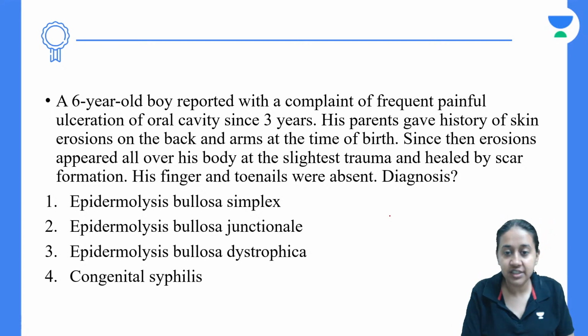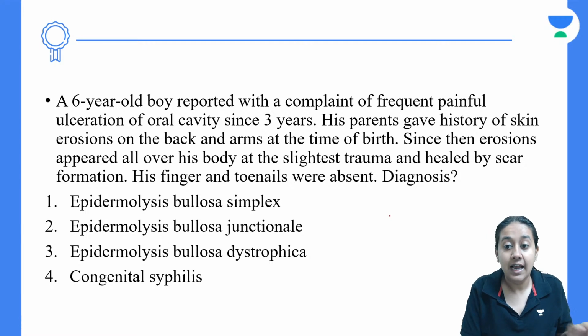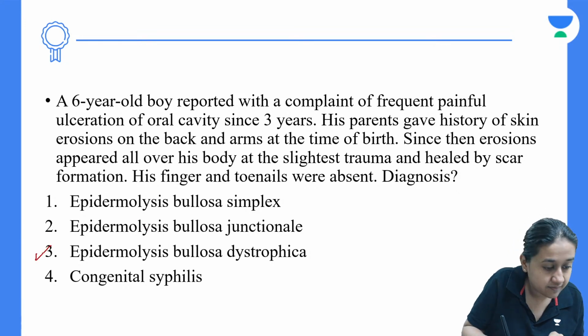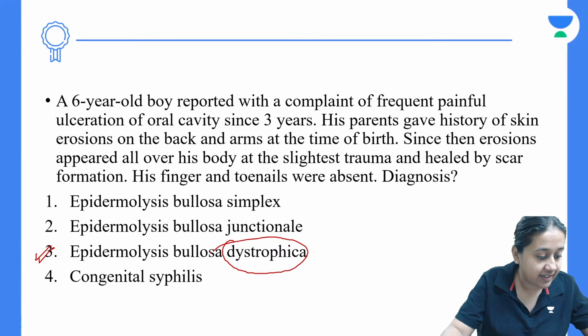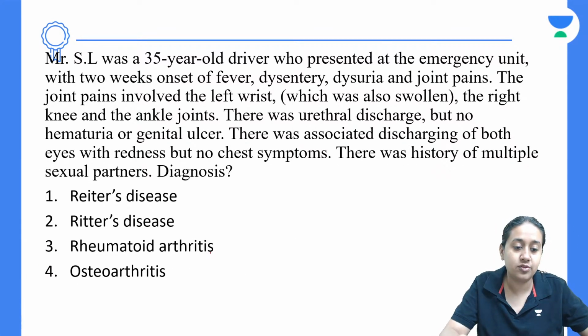So this is a patient with a mechanobullous disorder which is presenting since birth, and because the lesions are healing by scarring, this is a patient with EB dystrophica. Healing with scar is seen mainly in patients with EB dystrophica. The correct answer is option number 3. Clear? Can I get a very quick thumbs up from all of you? Now moving to the next question.